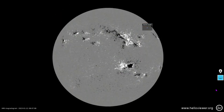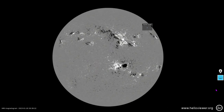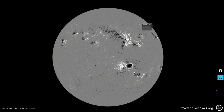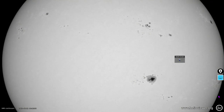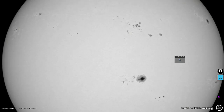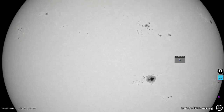So here's the SDO magnetogram. You can see that field just rising in the northeast. And let's zoom in a little closer here to show any changes happening here. Most of these sunspot groups are largely stable. Like I said earlier in the video, there is a little bit of growth and a little bit of degradation. For the most part, fairly stable sunspot environment there.